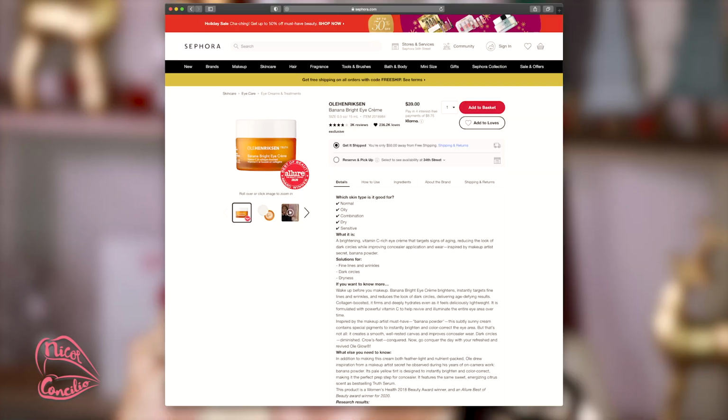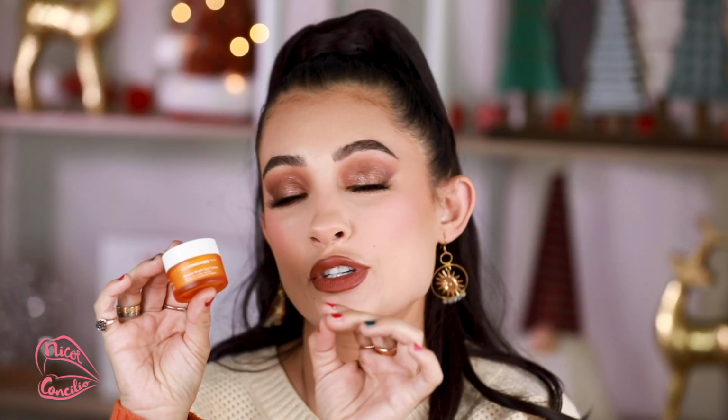And the last product I want to talk to you guys about is an eye cream, and it's from Ole Henriksen. This is the Banana Bright Eye Cream. I absolutely love this eye cream. I'm noticing, especially with 2020, I feel like we all have a little bit darker circles under our eyes, you know what I'm saying? And Ole Henriksen has some of the best vitamin C out there. I feel like they do vitamin C really well. I've tried other vitamin C products where they're unstable and they actually wind up hurting my skin more.